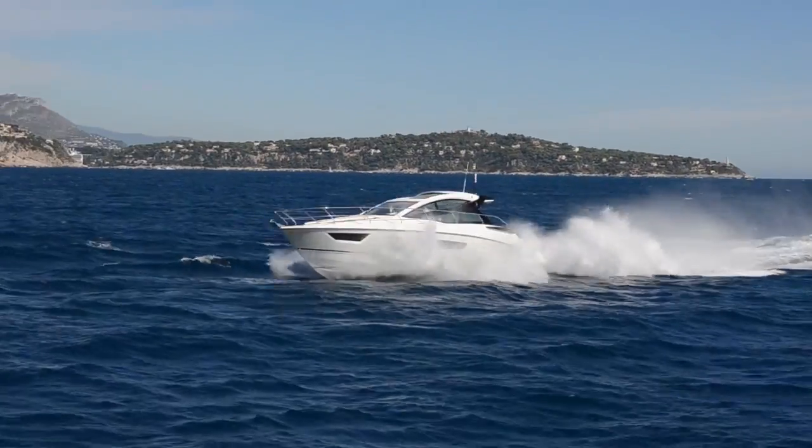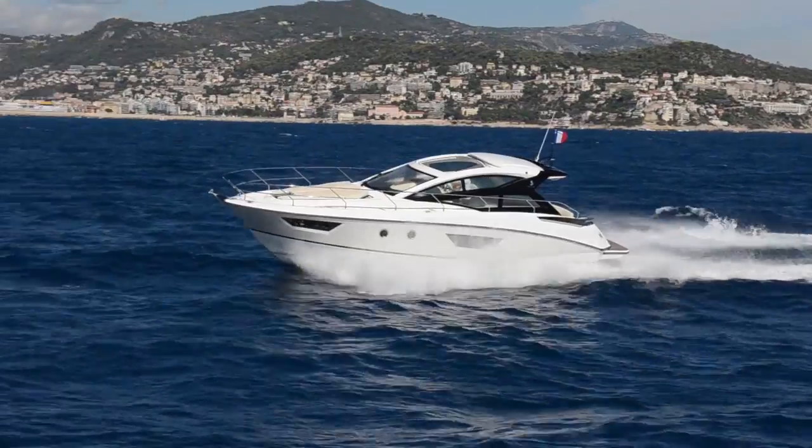Bénéteau have gone their own way in terms of things like the layout. But in fact it works well. There's enough differences that this is an alternative to your normal mainstream sports cruiser layout, but it doesn't lose anything in terms of practicality and functionality. Indeed, in many areas it actually gains. It works well on the water, it handles nicely, driving position is good, the layout is functional, and it's a nice alternative rather than the usual safe, samey layout that you find in this marketplace.